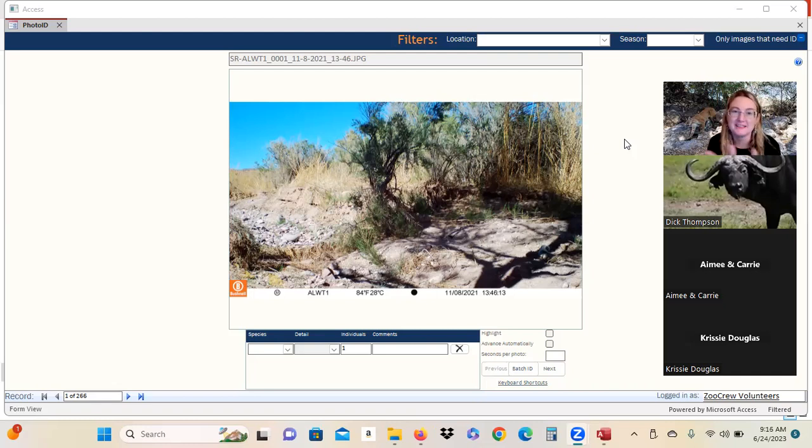Okay, so here it is again. This is the window that you're going to be viewing. At the top here is the file name. Along the top bar where it's blue, you're not really going to need to do this because I'm giving you small batches at a time, but if you wanted to filter by location or by season, you could do that.